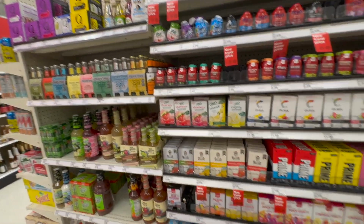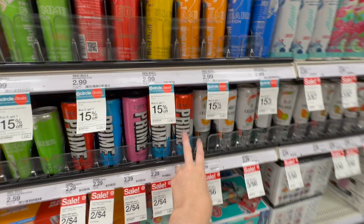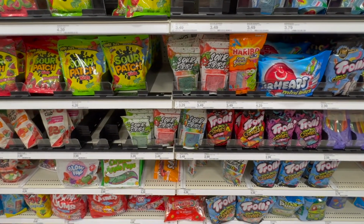We don't get bottles of Robinson squash or whatever. These are not even called squash, but I don't actually know what they call them in America, where they add the flavour to the water. There's also Prime in a can, which I was like, okay. And then here's a quick overview of some of these sweets.